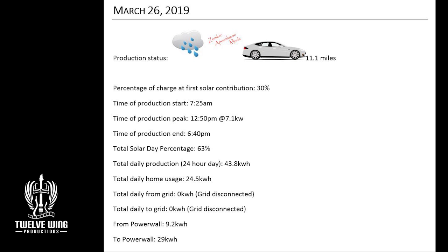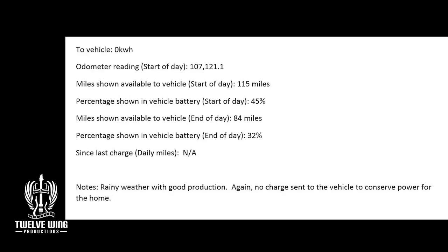But the system's still holding its own, and the driving wasn't excessive, so I didn't need to draw down the system. And again, no charge to the vehicle. But we're back up to that 60%. Gives us our comfort margin to get past the next couple of days of rainy weather.